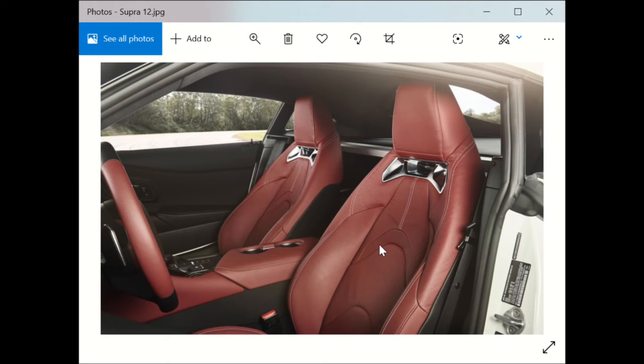Of course, for entertainment purposes, it's going to be a 12 speaker, 500-watt JBL audio system and wireless Apple CarPlay compatibility, which is nice. But a lot of people are complaining that the wireless CarPlay compatibility really doesn't work. But I guess, hopefully they'll work the kinks out of it.